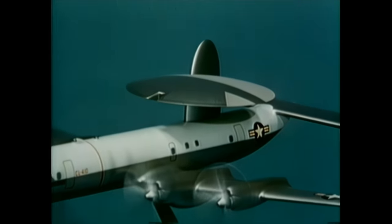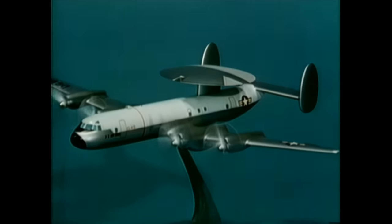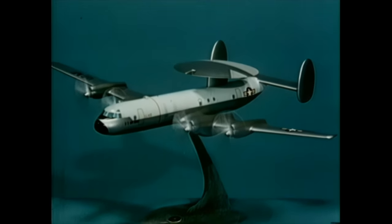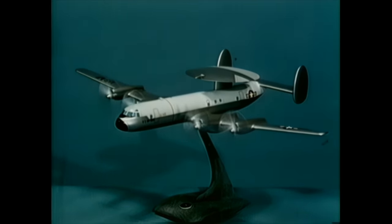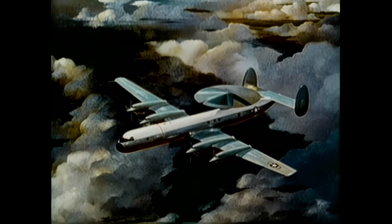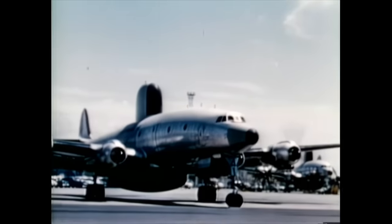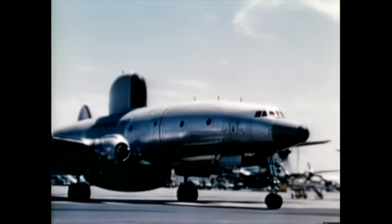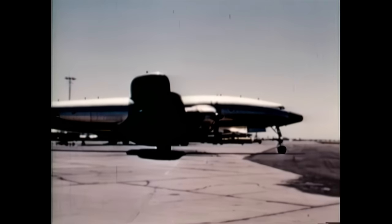The revolving dish was only one of the systems developed for the submission. With turboprops, extended range, specialized layouts, and a large number of new features and improvements, the Starliner was being prepared for what would be the next sales opportunity. By then, the success of the airborne radar and control planes meant that the fleet of such an aircraft must be maintained. The aging C-121s would need a replacement.